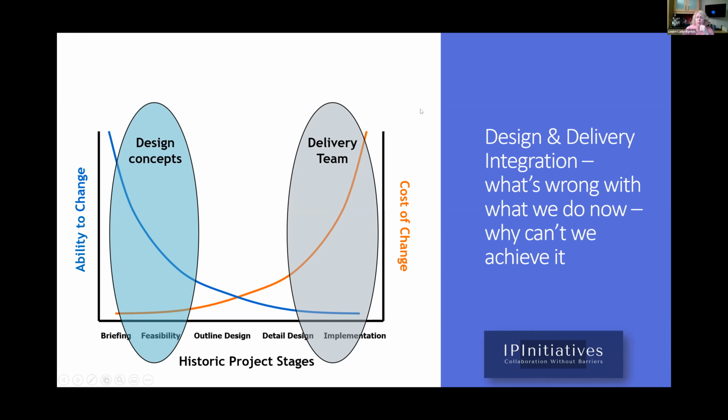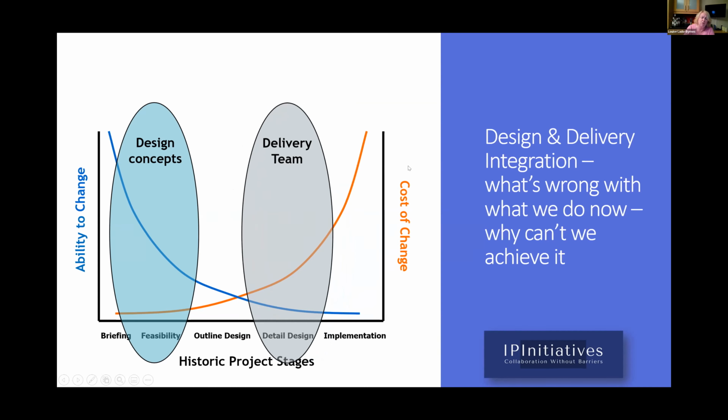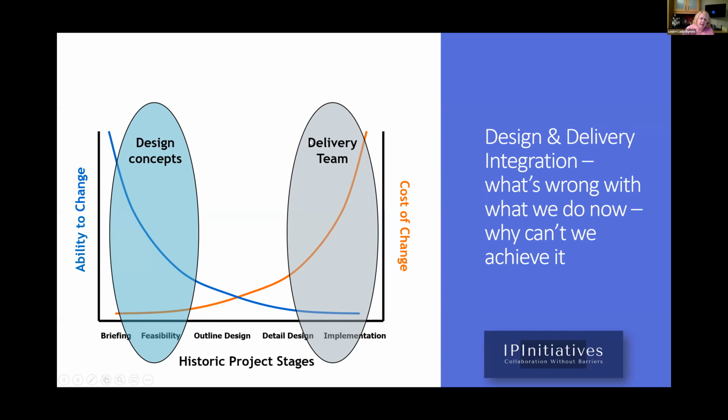So why doesn't that happen? We all hear this thing called design and build, and I'm an ex-contractor. I've spent 20 years contracting and probably the equivalent amount of time now in consulting, in collaboration and integration. What everyone says is that we need the delivery team to talk to the design team and move so they're both before that curve. But they've never been able to do that.